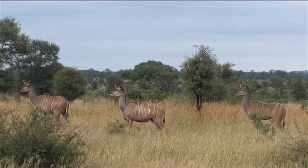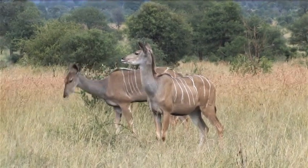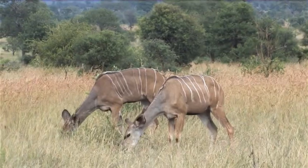This is part of the mating ritual. Kudu prefer savanna woodland with scrub forest and prefer moving close to rocky outcrops and riverbeds.